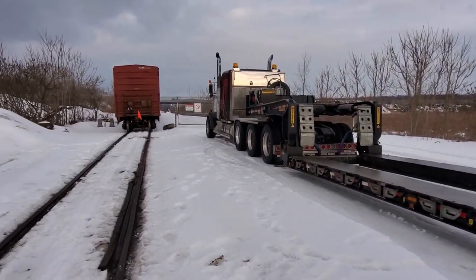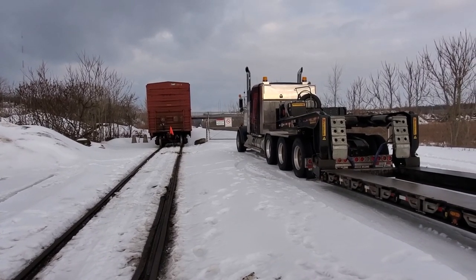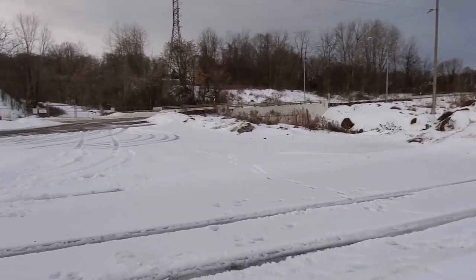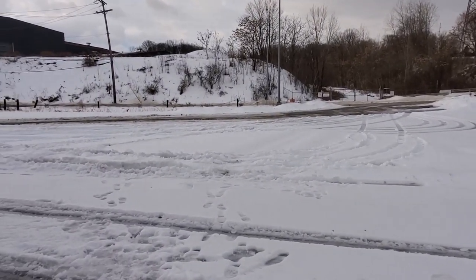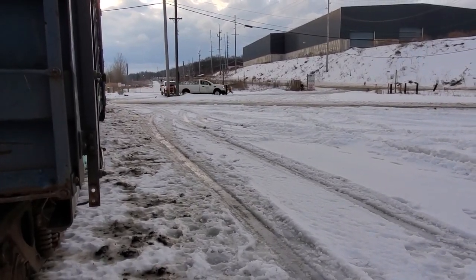And there's the Y&S crew heading south with a cut of empty boxcars. So the cranes ought to be showing up here at any time. And once they get here, we'll get everything set up and ready to go.